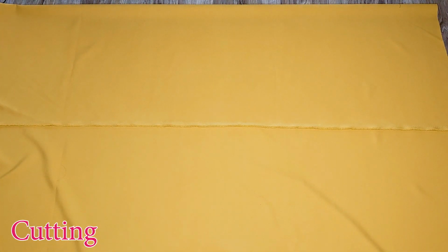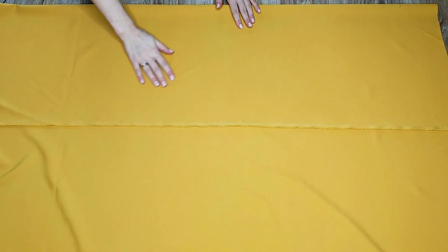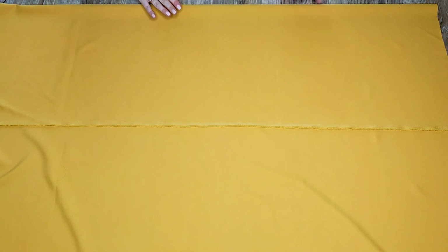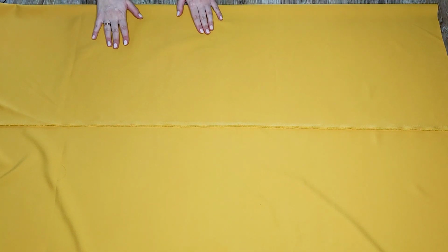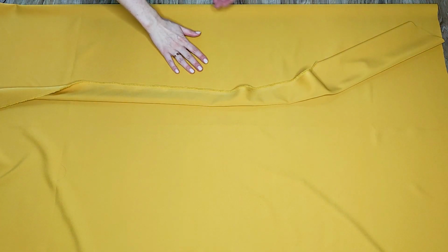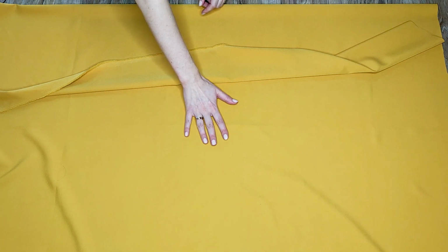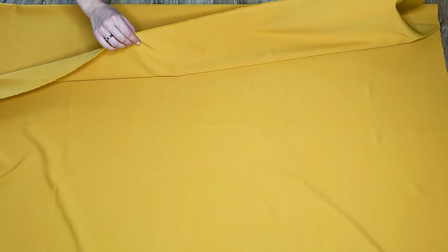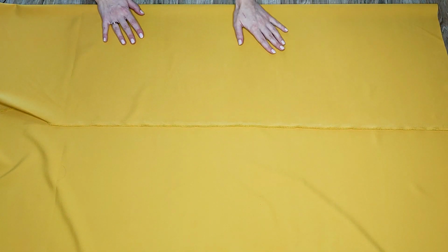So for the cutting of our dress, my fabric is ironed, washed, and is very, very smooth. I always recommend ironing your fabric before cutting it out so that it's wrinkle-free and you can cut your fabric accurately. My fabric is actually the same from both sides. However, if you do cut from printed fabric, your right side of the fabric has to be facing upwards, and now we will fold one side of the fabric to the middle, and this is where we will place our dress back piece.